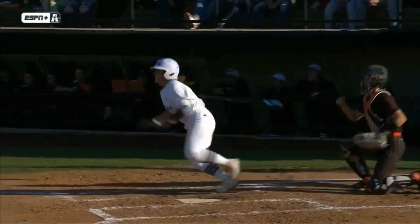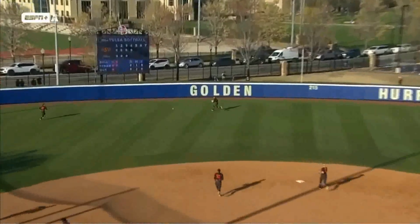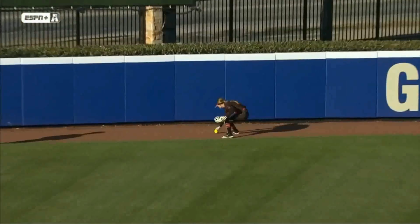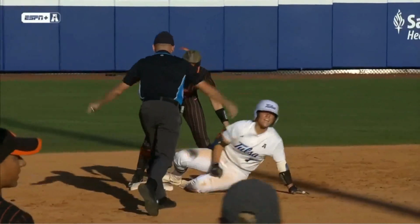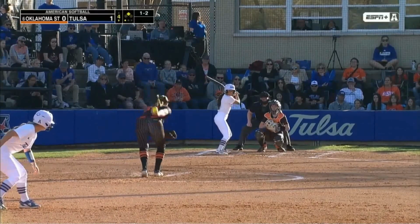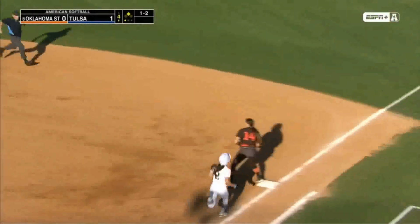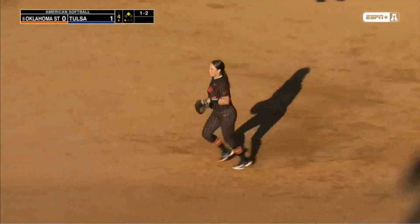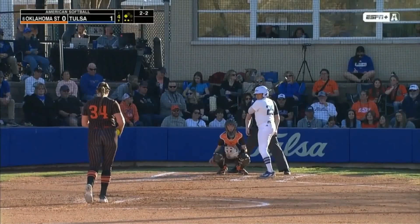That was a no-doubter, Bruce. And it almost looked like maybe Rosie Davis wasn't expecting Clara to keep running, because positioning-wise, she was a little bit off the plate, and Clara... One more year for the Golden Hurricane. That one to the right side will move the runner, but the play is made by Davis. 2 down, and Hall. 2 balls, 2 strikes.